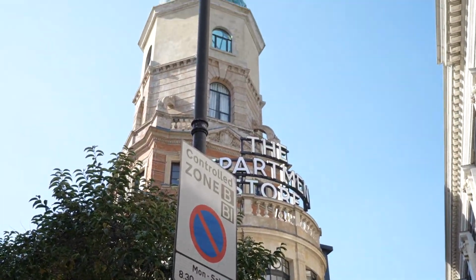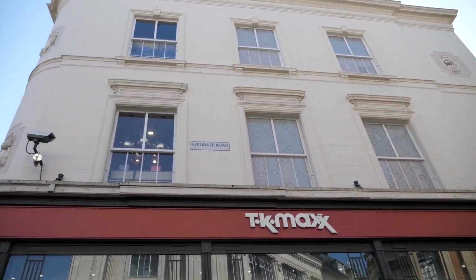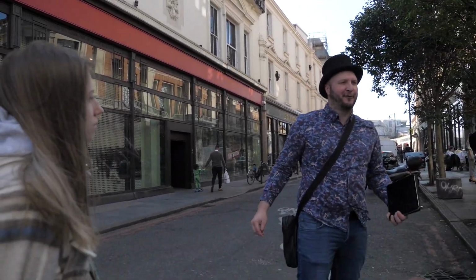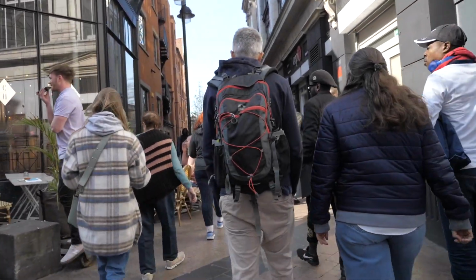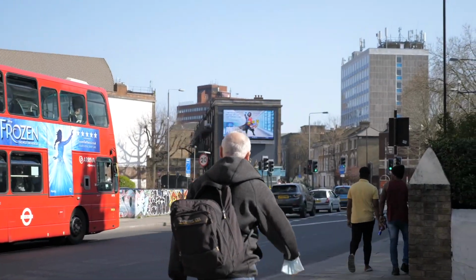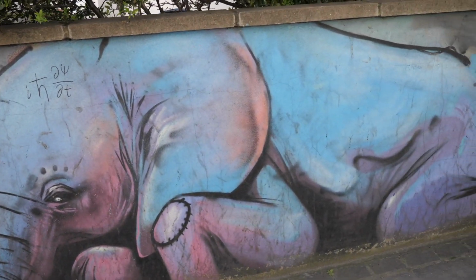Brixton was the first place to have a department store in the whole of the UK. Mail order kind of service whereby you could go and look around the building and you could actually find what you wanted and you could get whatever items were there delivered to you at your doorstep within 3 hours. Elephant to try and highlight issues around elephant poaching.